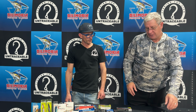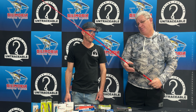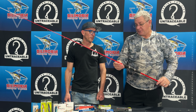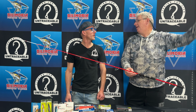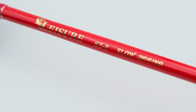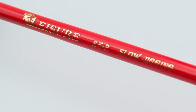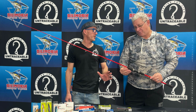Before we get into the jigs though, they do an incredible range of rods. This is like the bottom end. The entry level. Just over $1,000, what they call their leisure series. They go all the way up to super high end. So depending on your budget, Noeby's normally got a product for you. But what I like about them is even their bottom end is nicely finished. Finished beautifully. You wouldn't say it's a bottom end rod.